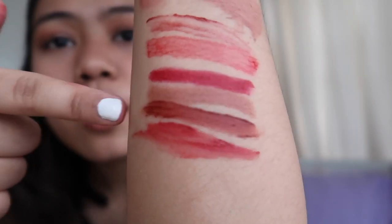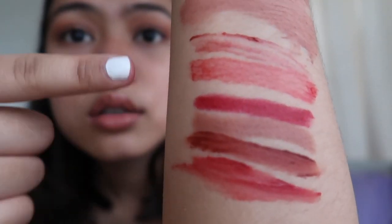So these are velvet tints. Meaning to say, airy velvet siya, so hindi siya ganun ka long lasting. After you eat talaga, it fades. Like that vibe. So this is Coco and this is Daffodil.